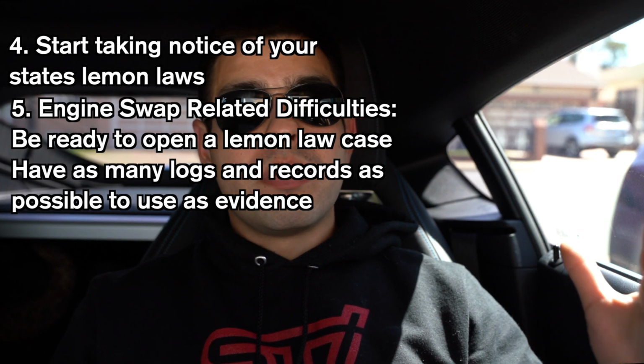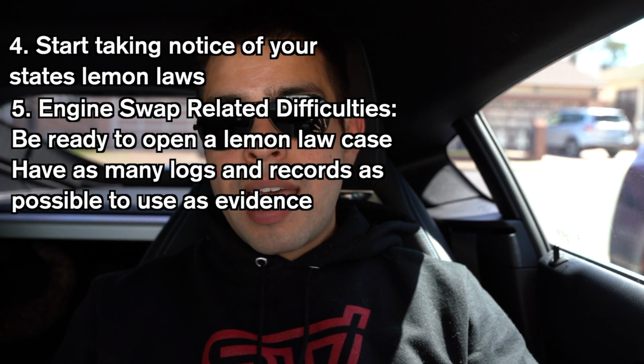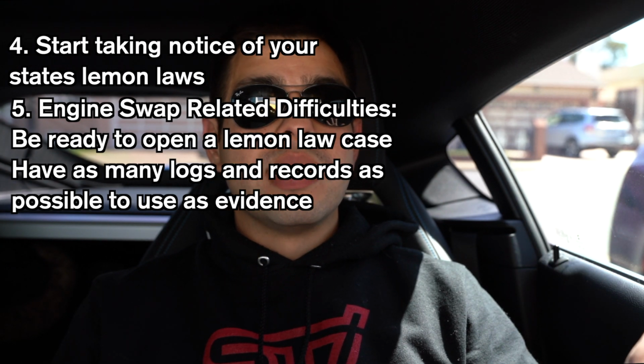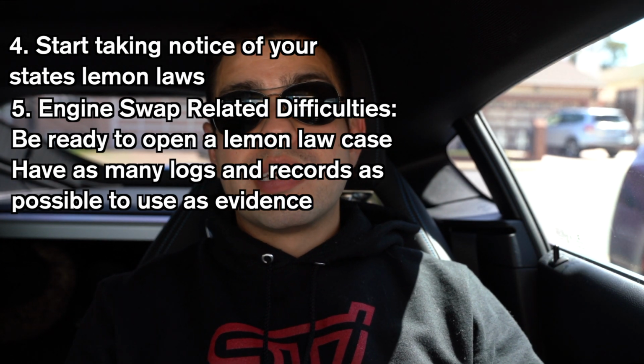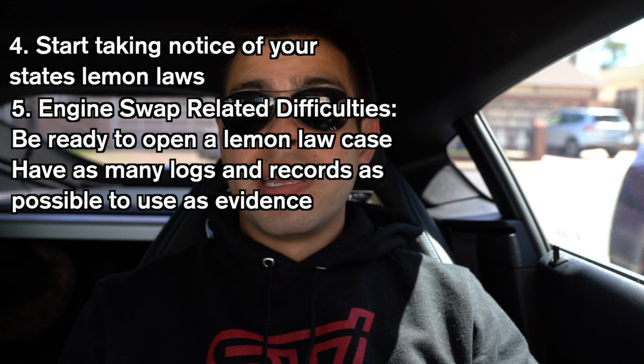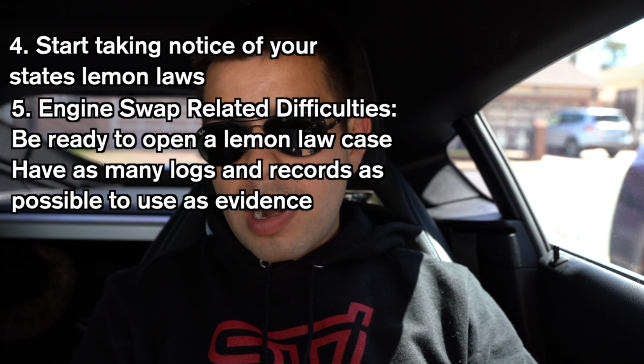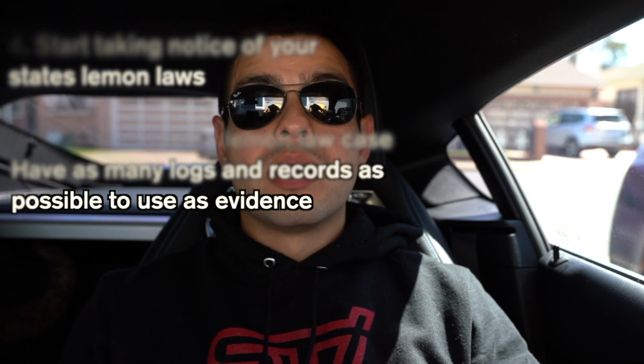And with all this stuff, he had logs, he had records, and that was how he was able to basically fight for the lemon law. After this, he did consult with some lemon law lawyers, but he didn't have to go that far. Toyota went ahead and recognized it. And now the process he's in is basically meeting with different parties. He still hasn't quite been reimbursed.